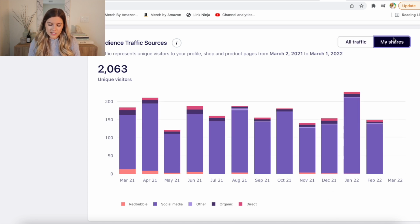When we look at my shares, February has been pretty similar to November and December. January was a lot higher, so maybe some of that is attributed to my sales at the end of January. But yeah, February was nothing to write home about.